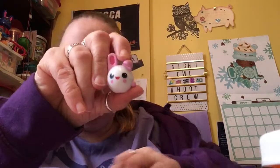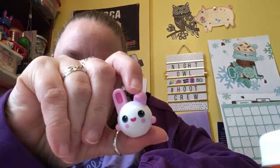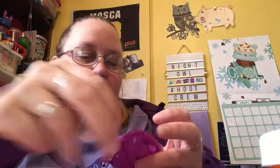Oh no, we got another bunny, but that's okay. The name of this one again is Hirya. He's a listening wish. So he is super, super cute.